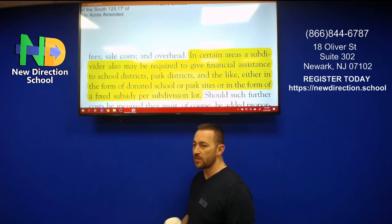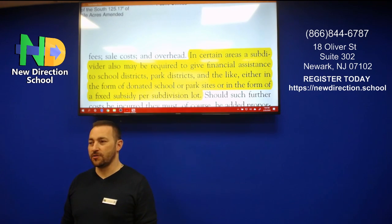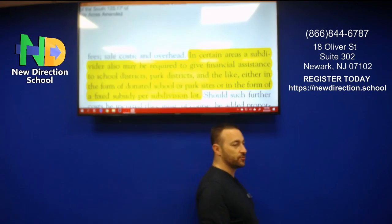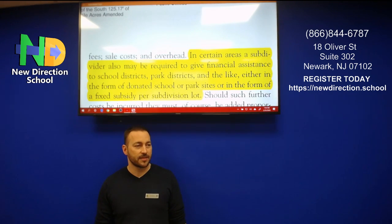Impact fees. Why impact? Because, look, let's talk about Newark. The schools are already jam-packed, right? There's too many kids for the schools we have. Now imagine we just got a 100 unit apartment building approved right here.